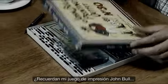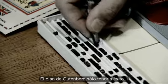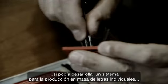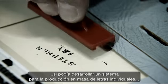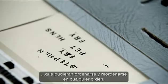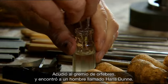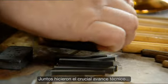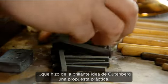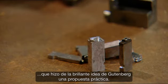Do you remember my John Bull printing set and those rubber pieces of type? Gutenberg's plan would only succeed if he could devise a system for mass-producing individual letters which could be set and reset in any order. He went to the Guild of Goldsmiths and found a man called Hans Dunn. Together, they made the crucial technical breakthrough which made Gutenberg's brilliant idea a practical proposition.